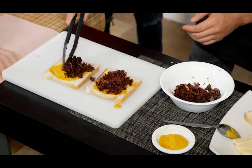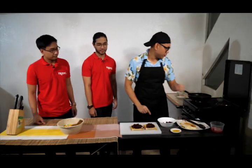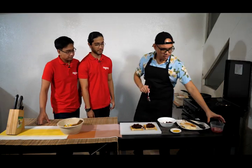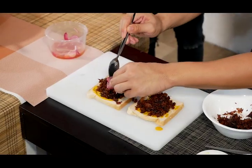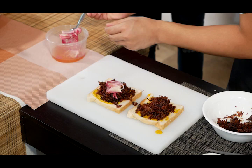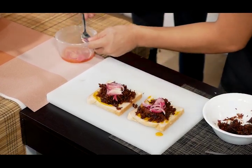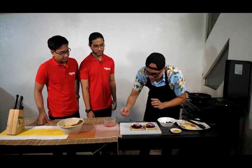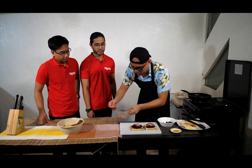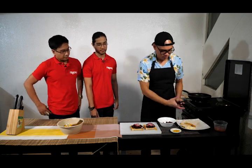Since siya yung highlight ng ating dish, dadamihan natin siya. Before we put the cheese, lalagay natin siyempre yung ating pickled onions para malabanan yung acidity nun. So, just add a little bit. Para lang hindi siya masyadong... Okay, so add lang tayo ng ganyan. There. See, tas, ako, I like putting a bit of sauce eh. Kasi for me, nasasarapan ako yung medyo maasim siya. And then we add in the cheese.